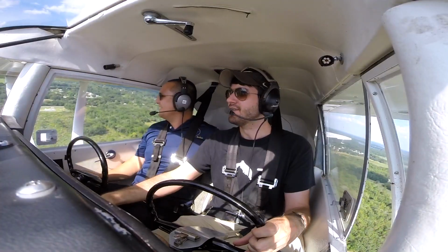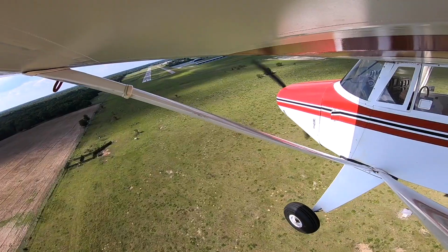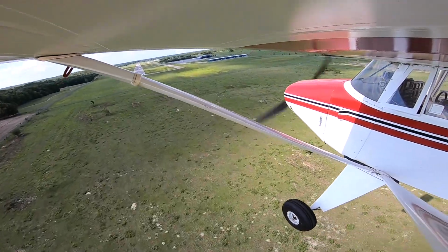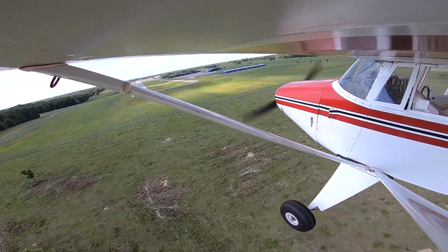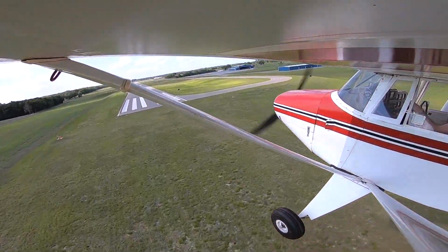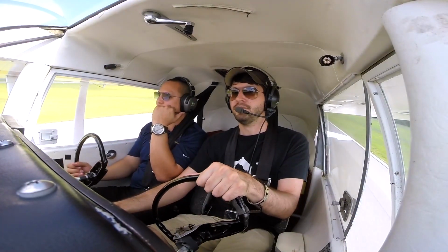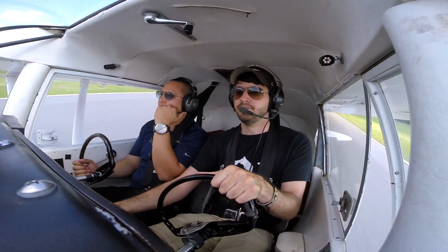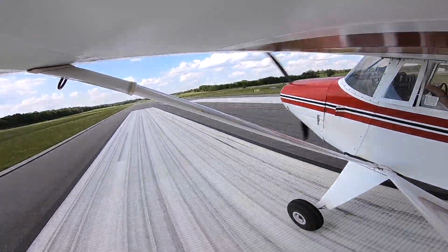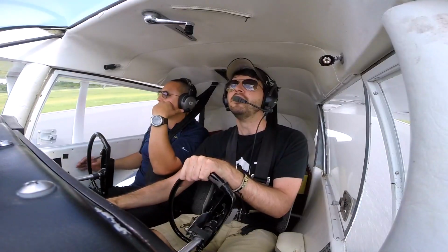Inverness traffic, Piper Colt, turning final, runway 01, Inverness. Okay, a little bit more aileron, try to get on center line. That was all you.